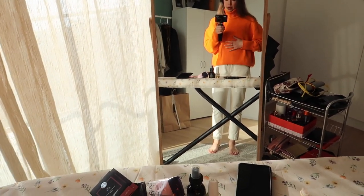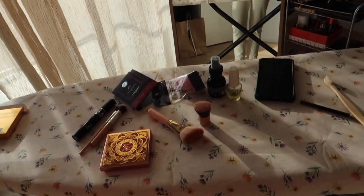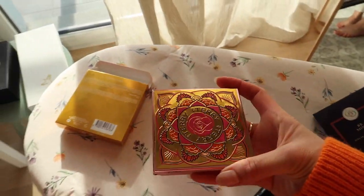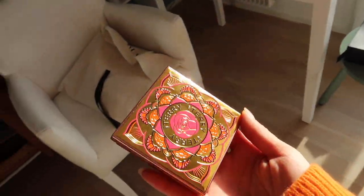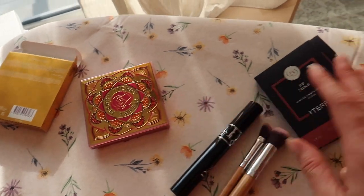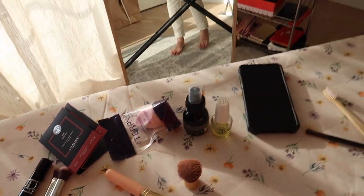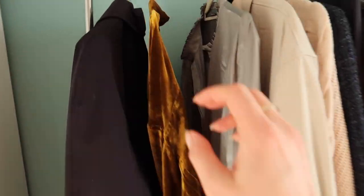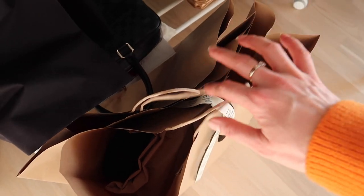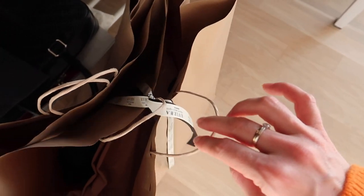Sorry for the mess that I left here, but I've been playing with By Terry makeup, and I can't, it's just so gorgeous. Everything unbelievable. So yeah, I'm gonna try the dress a little bit later. I'm just waiting for Dominic to come back from work, and I also have a few gifties to maybe show you what I got. We'll see.